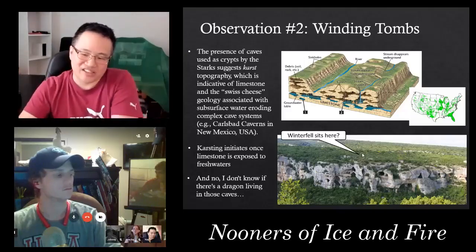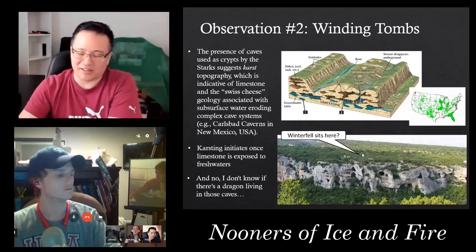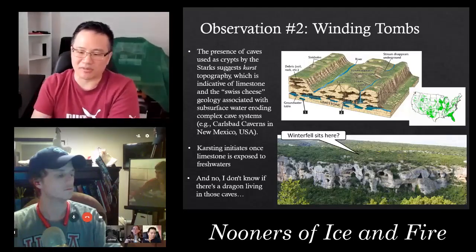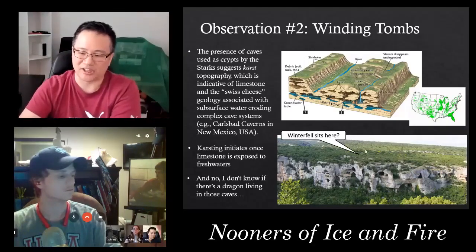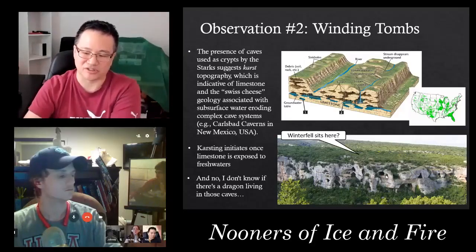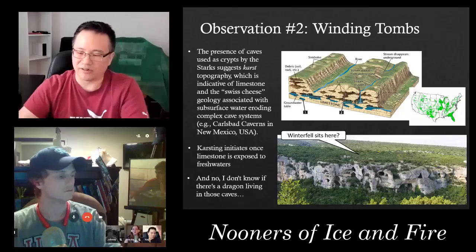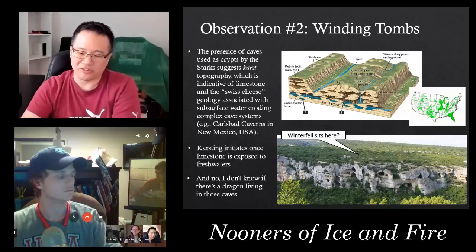So that's an idea, and it could be supported by what we know of basically the rocks and the carbonate environment, that we're basically sitting on limestone essentially, and these caves are still actively growing, if you will, and they extend down for probably hundreds of feet.